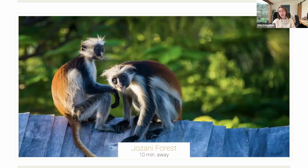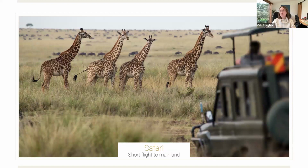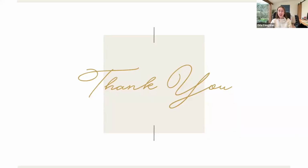Jozani Forest then again is only 10 minutes away from the resort, so it's a really nice excursion. The Rock, it's a bit of a tourist hotspot, but very cool. And we're so close to Tanzania that it twins really nicely with the safari. Some people do short fly in for 1-day safaris, so that's also an option. But that's it really.